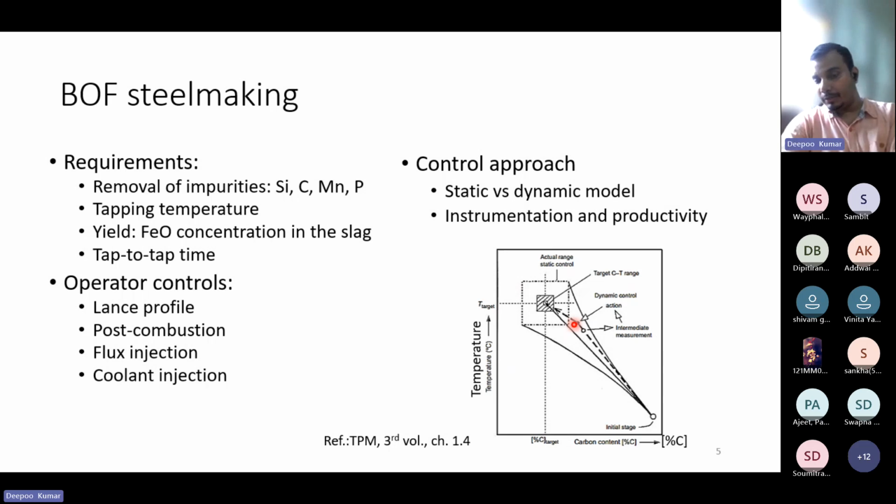Nowadays, many plants, even in India as well, Tata Steel has some plant as well as JSW, maybe other places as well, use sublance, and if you have sublance, then you can make intermediate measurement about the temperature and carbon concentrations and so on. And if you are, let's say, going here, this could have taken you to this, still in this box somewhere. But if you can make a course correction, you can correct from here and hit this smaller box, which is the dashed region. So that is a very significant improvement, and such control actually allows you to improve productivity and reduce losses.